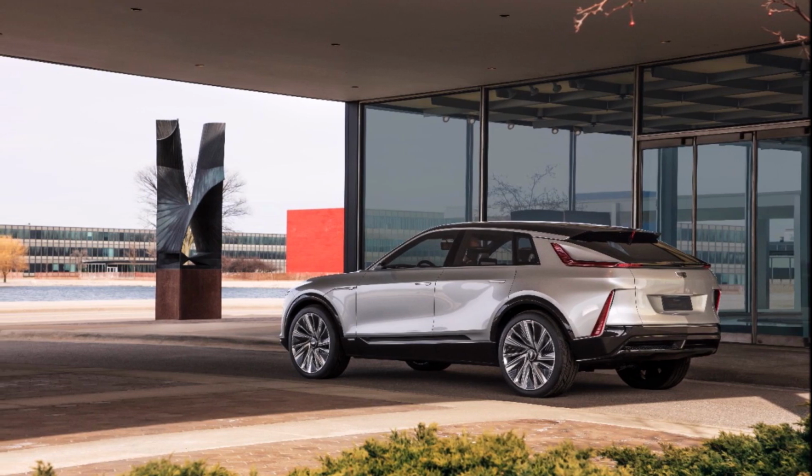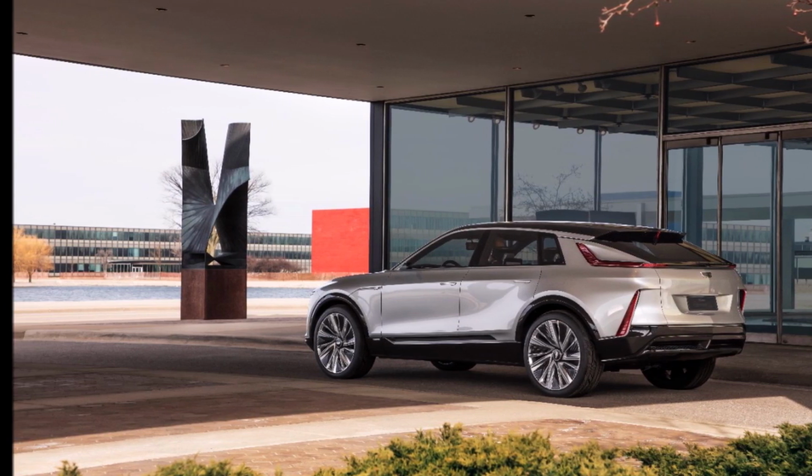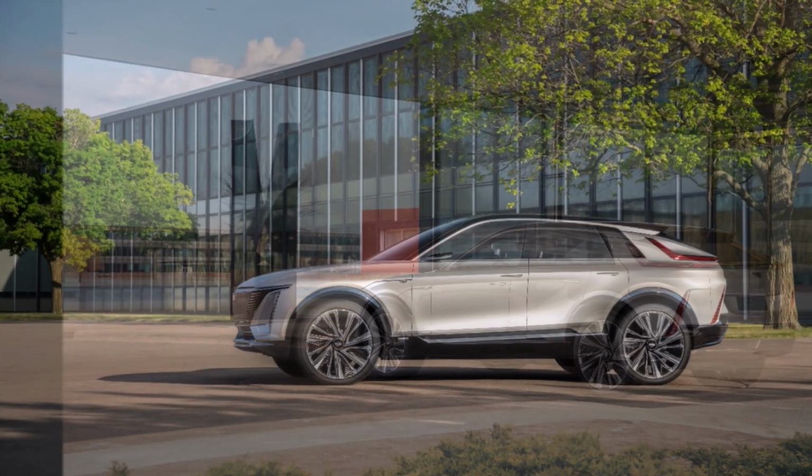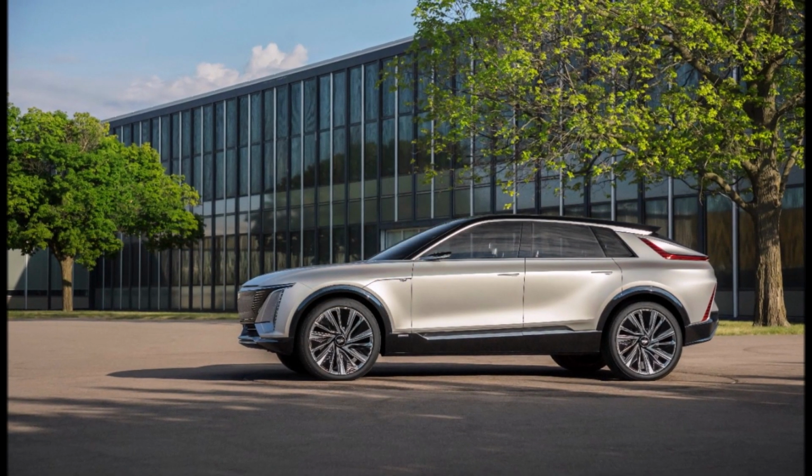And so let me know, friends, what do you think about the Cadillac LYRIQ, whatever you have seen so far? Do you like what you see? How would you compare it to Tesla Model Y, for example, or other comparable vehicles?